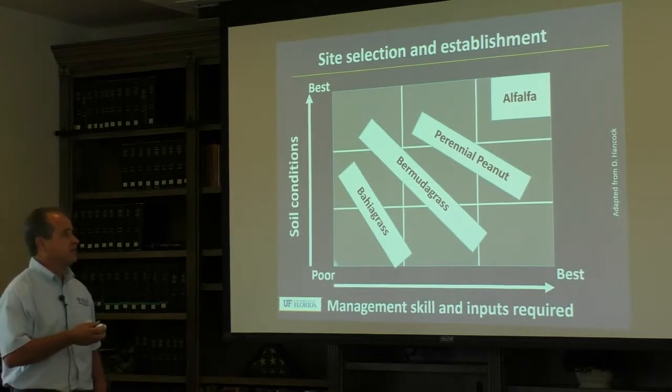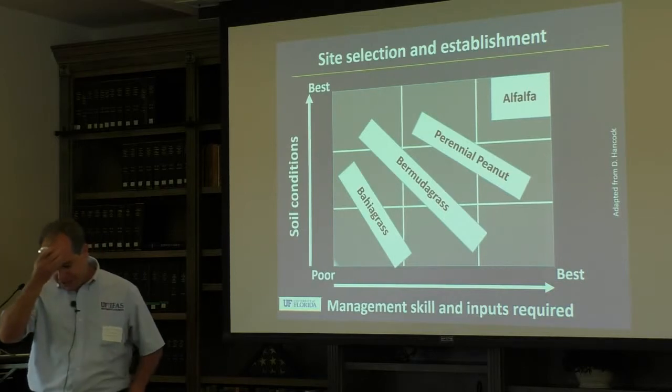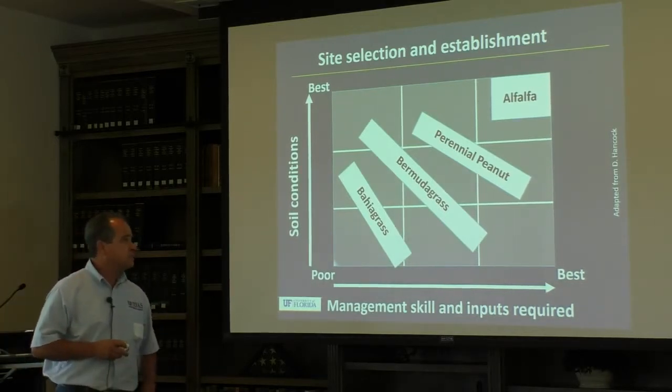In this case, alfalfa is on the top right corner, which requires the best management skills and the best soil condition. So alfalfa is not for everyone, it's not for every system. But yes, it does have a room, but it's not for everyone.